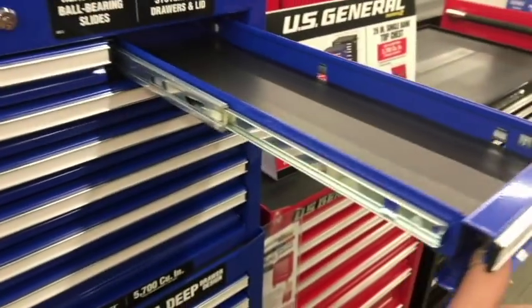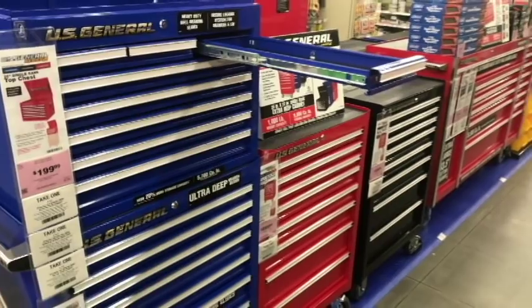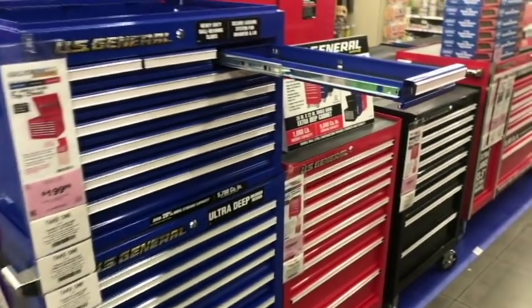Look at the length of this drawer. So look at this. I pushed this one back in. I was so surprised at how long this drawer was, I left it out. Look at that. Look at how far it pulls out. My God.